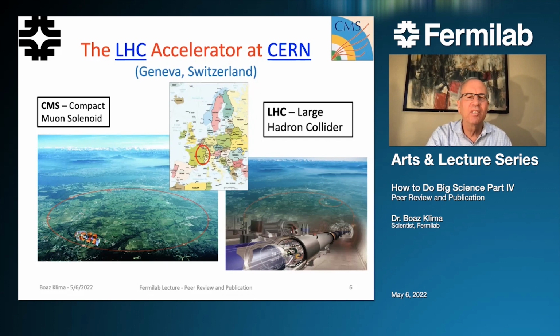Now, the CMS experiment is located here. I don't know if you can see it clearly, the picture is not great, but that's the best that I could find. So this is Lake Geneva. This is where Geneva is. This is where CERN is, the lab, and the airport right behind that. And this is where the experiment is, the CMS experiment.